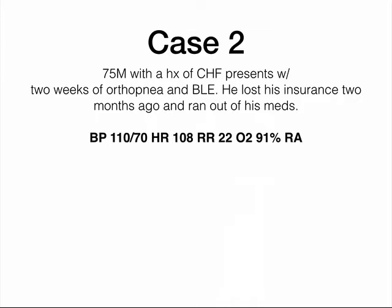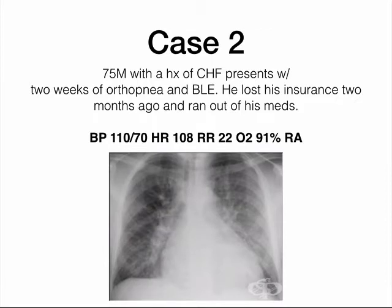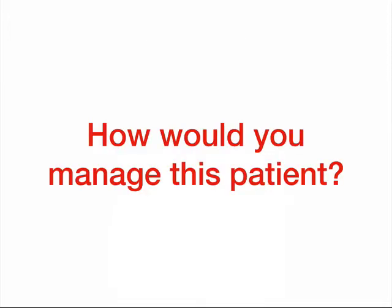We have a 75-year-old man with a history of heart failure who has a classic presentation for acute heart failure. Orthopnea, bilateral extremity edema. He also has a precipitant as well, having run out of his meds. His vitals and chest x-ray are here. Chest x-ray shows increased interstitial markings and cardiomegaly suggestive of some wet lungs.